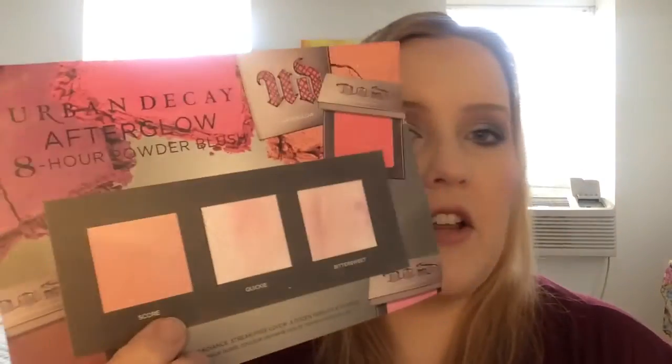And the last color I have yet is Score, which is a light peachy shade, and I'm really excited to try that out. I love light peachy blushes, so I'm super excited to try that one. That's why I kind of saved it till last. So I'm happy to be working on Score this coming week.